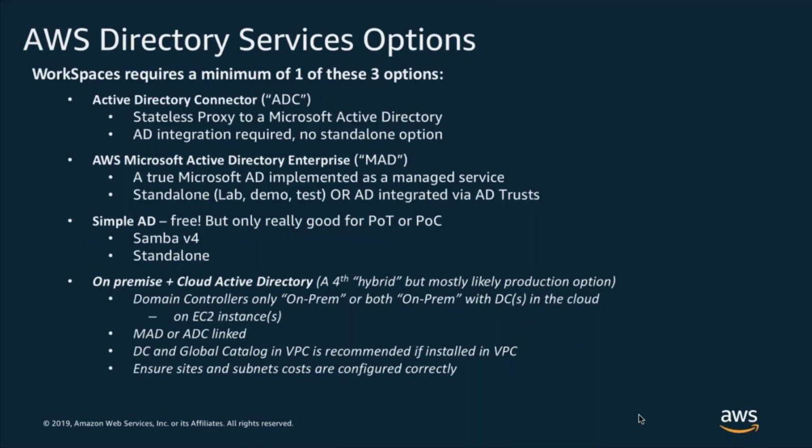So I'm going to start getting into some of the specific components of Amazon WorkSpaces. And one of the main considerations is the directory service options. WorkSpaces does require one of 3 potential directory service offerings. The first one is our Active Directory Connector, which is a stateless proxy that you can use to connect to your Microsoft Active Directory. It only supports direct Active Directory connectivity. It is not what I would call available in a standalone option. Basically, in this scenario, you have a role ID that has read access to your users and groups and create and join access to a specific OU or domain, based on whichever preference you prefer.